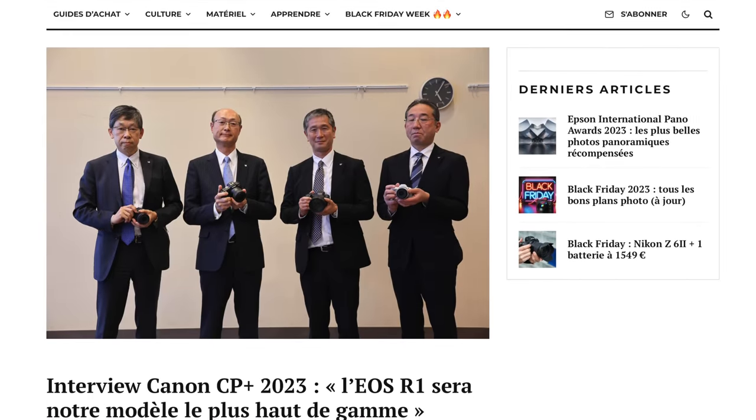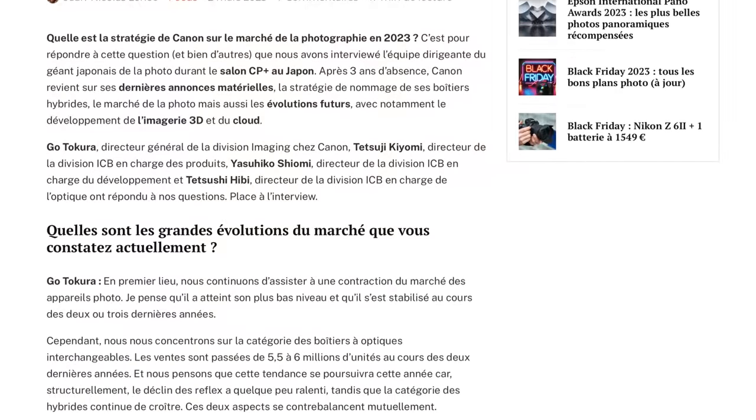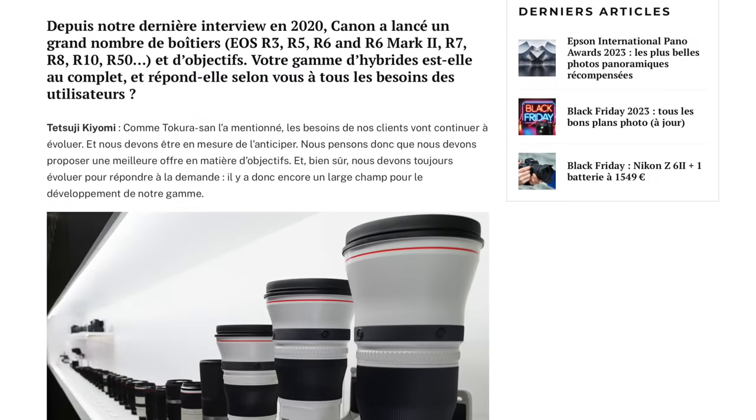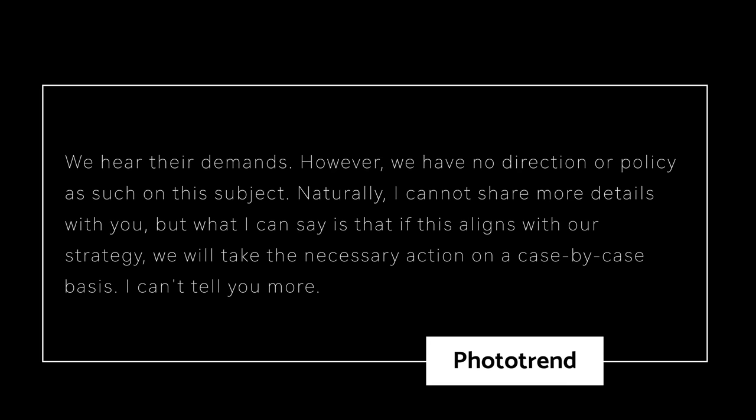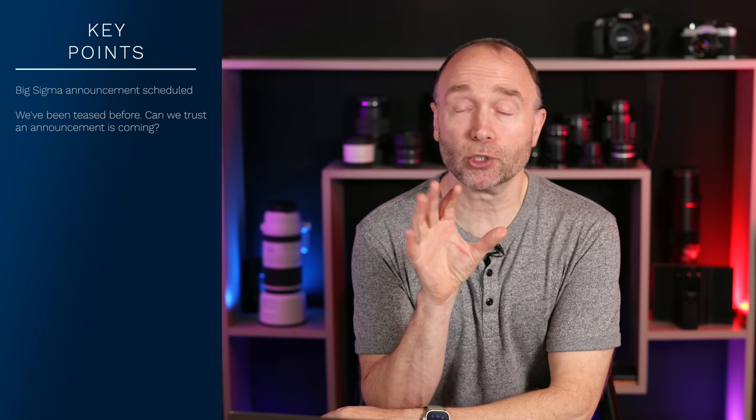But then, at CP+, Canon's development team was interviewed by Phototrend. When asked about the direction of third-party lenses, Canon responded by saying, "We hear their demands. However, we have no direction or policy as such on this subject. Naturally, I cannot share more details with you, but what I can say is that if this aligns with our strategy, we will then take necessary action on a case-by-case basis. I can't tell you any more." And this opened up the door just a little bit.